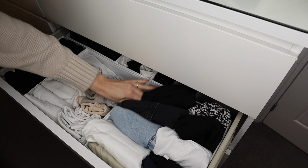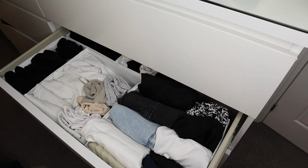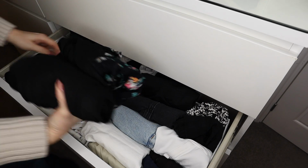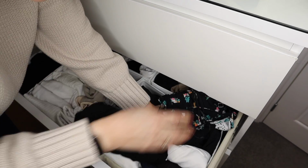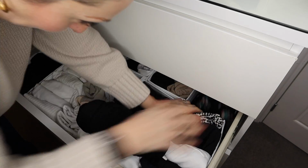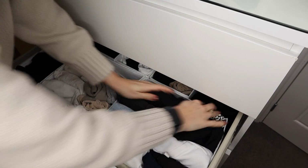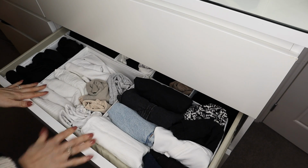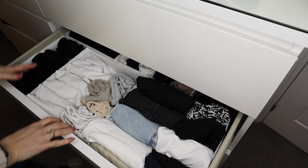So you can see I've got my shorts, cycling shorts, hardly ever wear them, so they can go at the back. And then I've also got a couple of kind of cover-ups, and because I won't wear them till the summer, they can go in that gap there. So hopefully now it's in these boxes, it will stay a lot more organised.